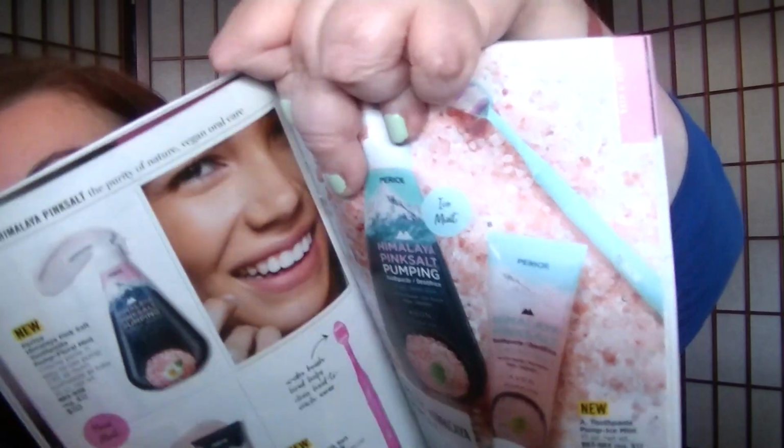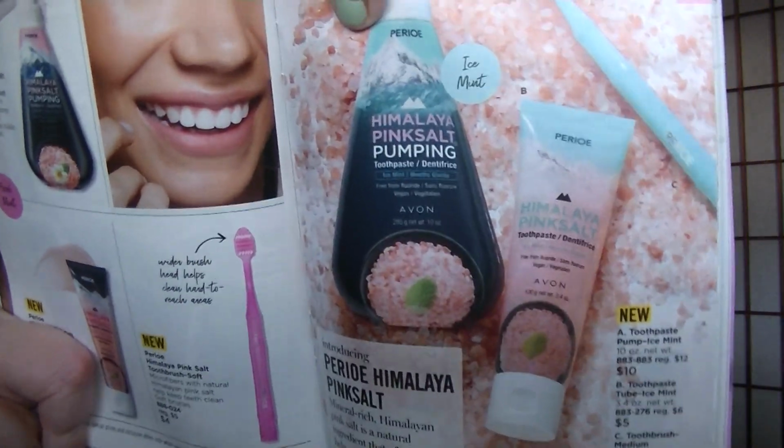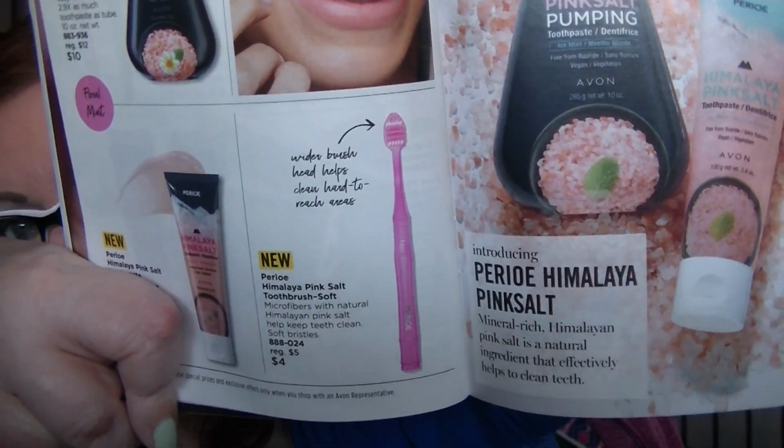I also have in my cart, finally I remembered, the new Himalaya Pink Salt Toothpaste. I'm going to go ahead and get the icy mint. I don't want the floral mint. So I got the tube though. I didn't get the pump in case I don't like it. And I did get the pink brush also, which is the soft bristled one. So as soon as I place my order, I have a pretty big order going on in my cart right now. But I did choose the icy mint and not the floral mint.